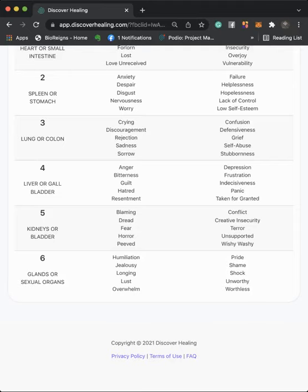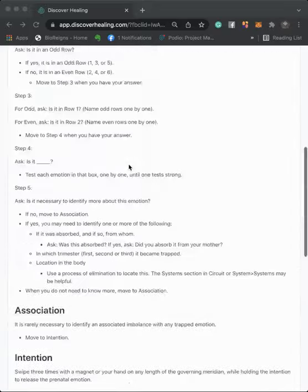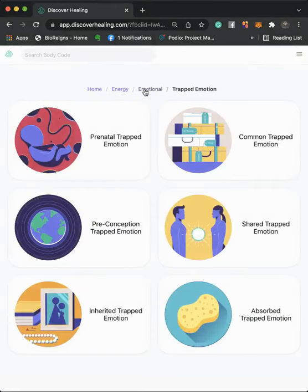This is like a dread, so let me see: first trimester, second trimester, third trimester. This is the third trimester one here, probably absorbed from the mom, is what I'm guessing here. So I'm going to remove this dread here. Let's see, is there another trapped emotion? There is. Okay, let's see what else we got here.